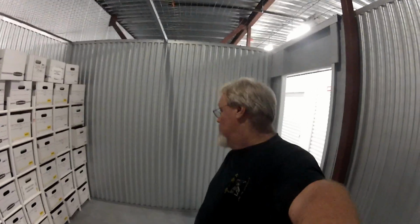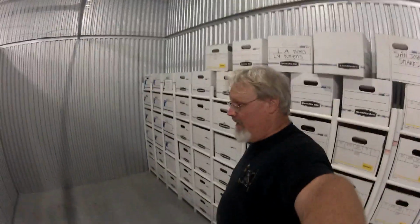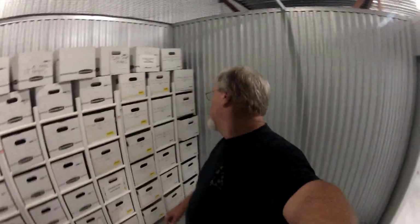So this is phase one, for lack of anything else. Now I have to go to the other locker and start relocating those racks in here.